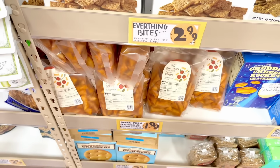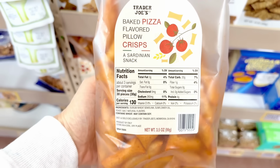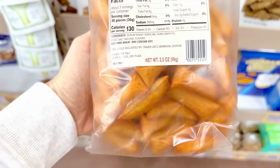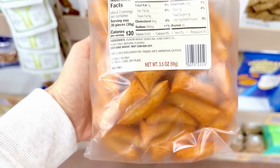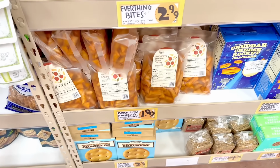Now for a returning item that is quite surprising since it had such bad reviews last year, are the baked pizza pillow crisps. I haven't tried it, but a lot of people have said that it lacked flavor and it was like eating shards. Honestly, I feel like this could be decent as more of a cracker and having it with some type of dip, and these are $1.99 a bag.